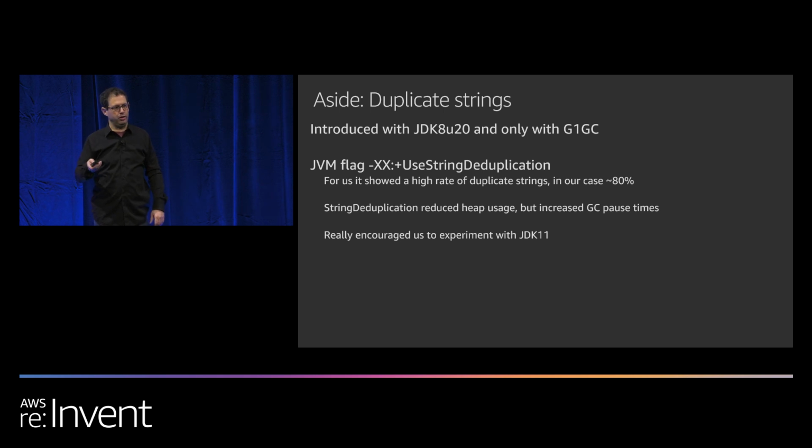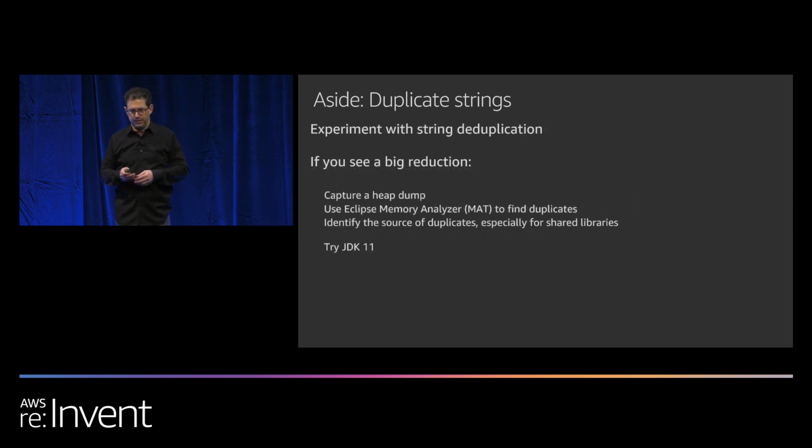However, if you turn it on, you can measure your memory. You remember how to measure memory from before, right? You can see if it's valuable to go to JDK 11 without spending any time on coding, changing dependencies, or anything like that. So give it a try. With the Lambda team, it really encouraged them to move to JDK 11.